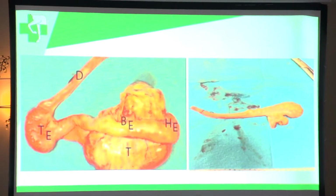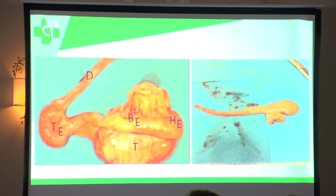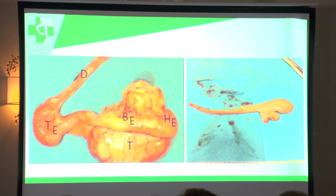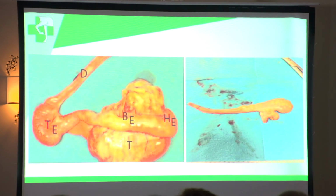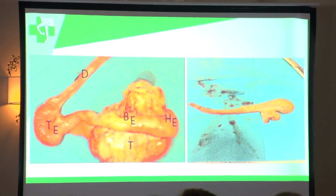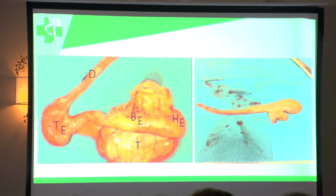And then just to orient ourselves a little bit here, we have a testicle, and from the testicle, the sperm are produced there. They go into the head of the epididymis, and we have the body of the epididymis and the tail of the epididymis, and from there, the sperm are transported into the ductus deferens, which leads into the urethra. The area that we're flushing is the tail of the epididymis here, and sperm maturation actually occurs throughout this structure. It starts in the head and is completed in the tail.